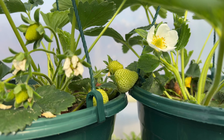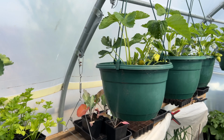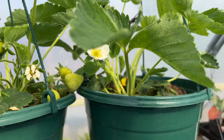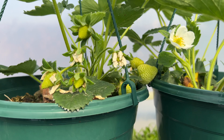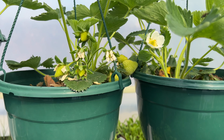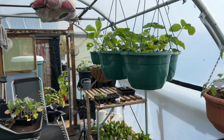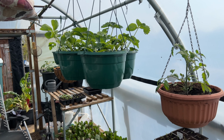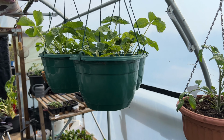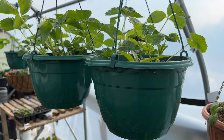And same with the strawberries. So I've got quite a few hanging baskets in here, but this is just the number of strawberries that we need to eat fresh on a day-to-day basis. And I actually take some of them out of the polytunnel and put them in the garden, so I get fresh pickings from the garden and fresh pickings from the allotment, because we really just like to eat them truly fresh, like a few seconds after harvest.